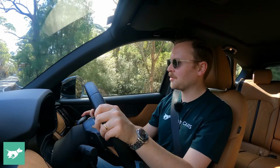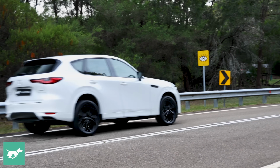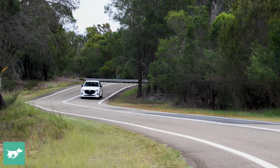Now it honestly does a good simulation of a torque converter automatic, which is exactly what I want from an auto in a vehicle like this. You just don't want to think about it. Pulling away here, shifting crisply, nothing to remark, just working like a normal auto. So I'm going to go ahead and say that Mazda have solved the transmission issues with the software update that they've done for this car, at least on the diesel.